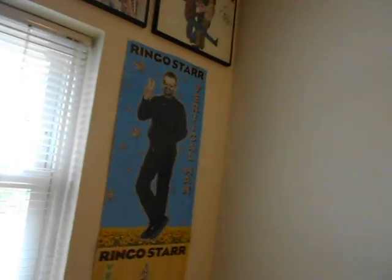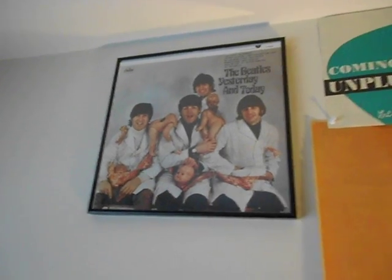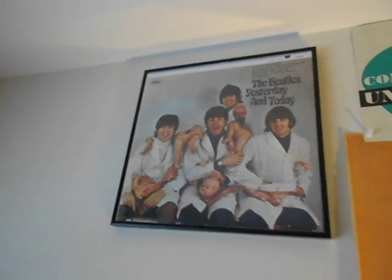Now here's the one section that's really not complete. I mean, this is what I have over the bed here, and I don't have anything to put here. I didn't know how to handle it, like put more records, album covers, or get another poster. That is not, I repeat, not an original Butcher album. That's a replica from a bootleg, so that's not an original.